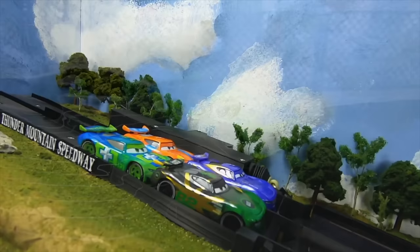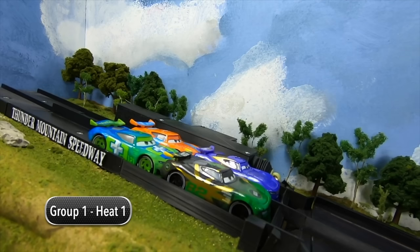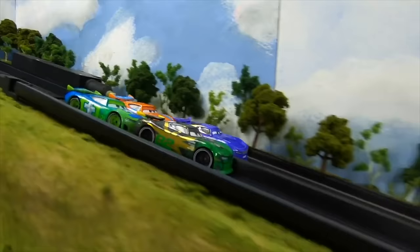The drivers are ready to go. They're at the starting gate, ready to get the season kicked off. We've got Conrad Camber and Danny Suarez out in row one. And then row two, you've got Noah Gocek and Ryan Laney. The 2021 Next-Gen Piston Cup is officially underway.